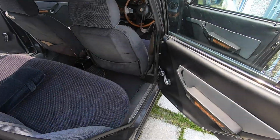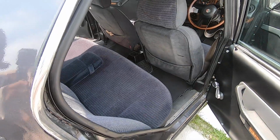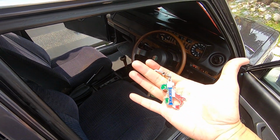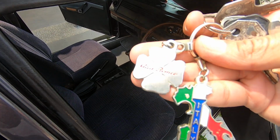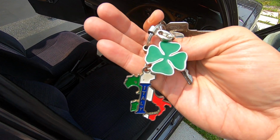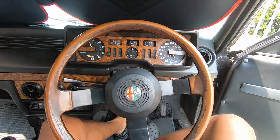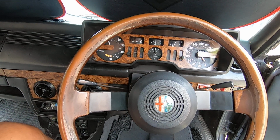So, like I said, I haven't started this car in a while. I got it road taxed and insured again. And it's in my name. So let's see if she decides to start for us today. Yes, I kept the keychain when I sold the car, and now that I got it back, she gets a keychain back. So this is the interior of the Alfa Romeo 2-liter Alfetta.